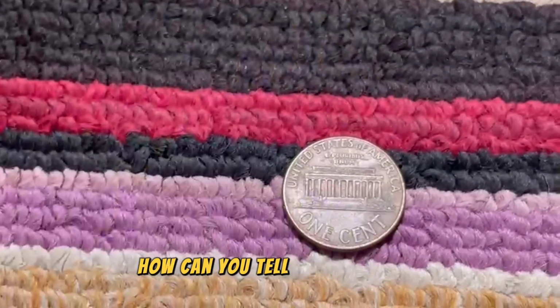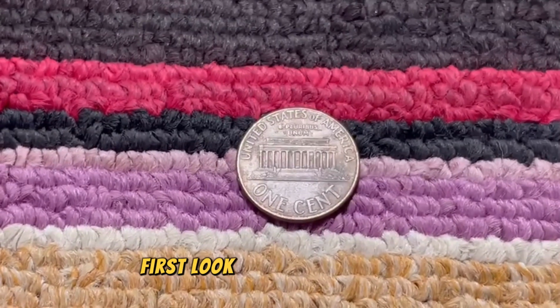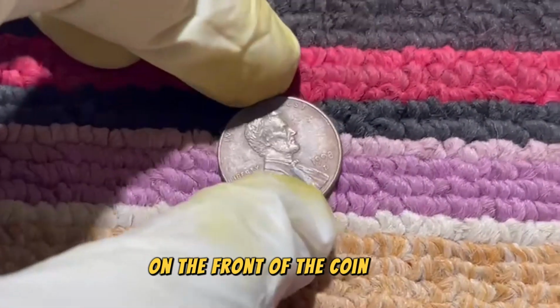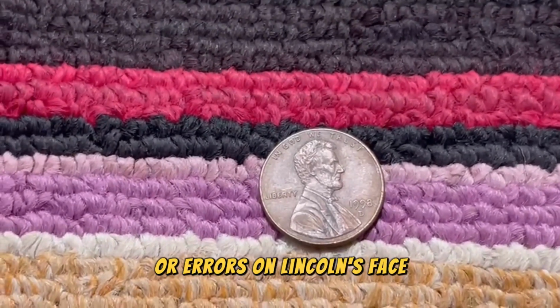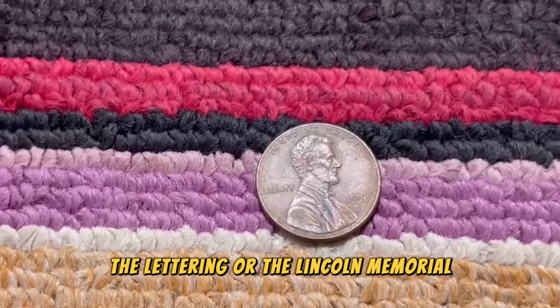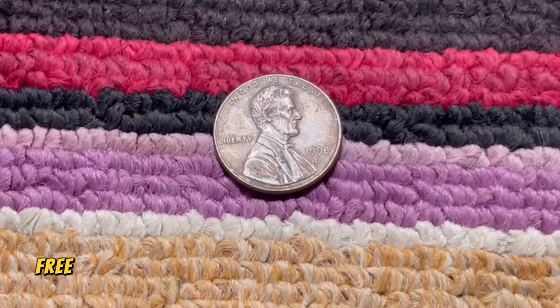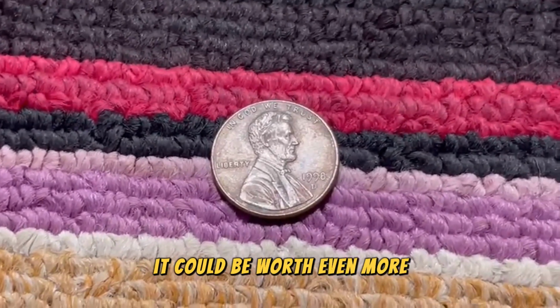So, how can you tell if your 1998 D penny is one of these rare treasures? First, look for the D mint mark, which is located just below the year on the front of the coin. Next, carefully inspect your penny for any signs of doubling or errors on Lincoln's face, the lettering, or the Lincoln Memorial. You'll also want to check the condition of your penny. If it's shiny, free of scratches, and hasn't been in circulation much, it could be worth even more.